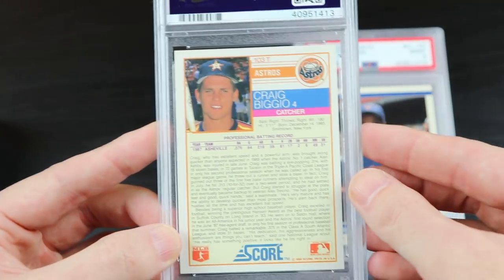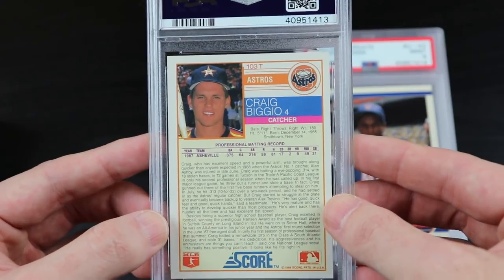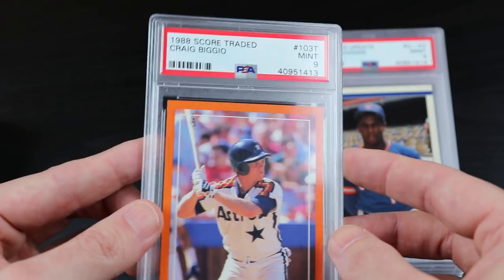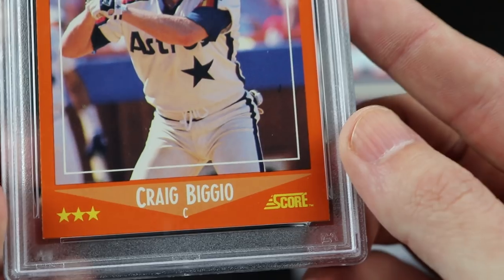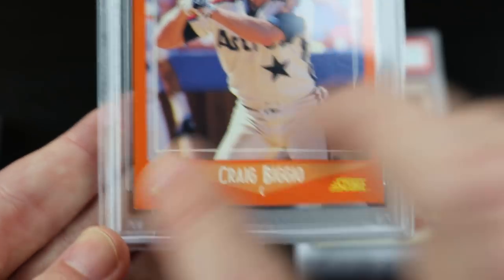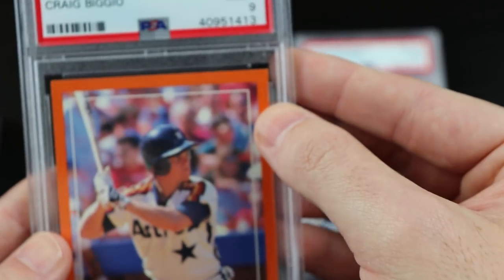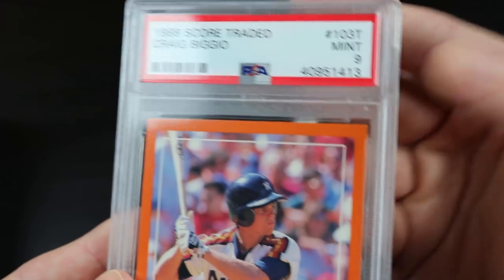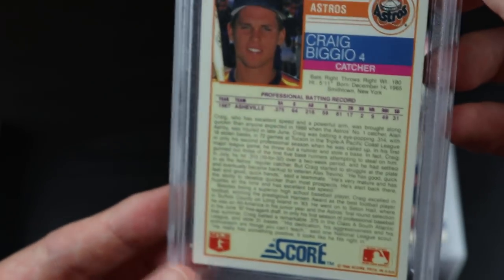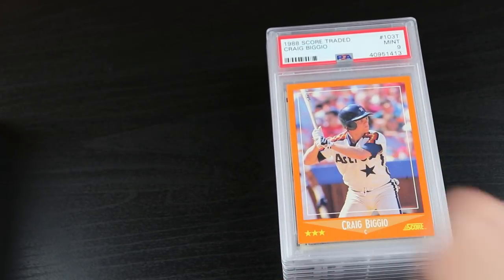Okay, here's an 88 Score Traded, Craig Biggio rookie card. 9. Not bad. I like it. Maybe just a little mini touch on the corner here. That looks pretty good. Maybe a little mini touch up on this corner as well. But all in all, maybe a little off-center in the back. A few things prevented it from being a 10, but a great eye appeal on that card. Love that. Biggio is a very underrated player.